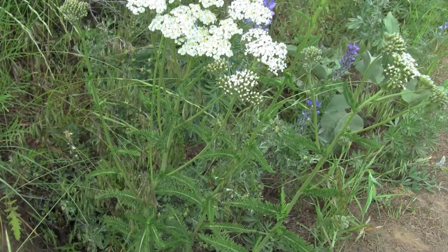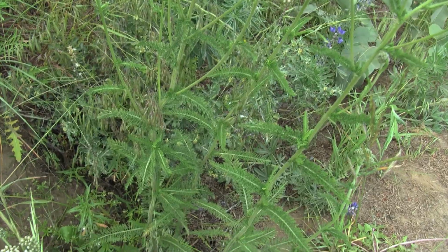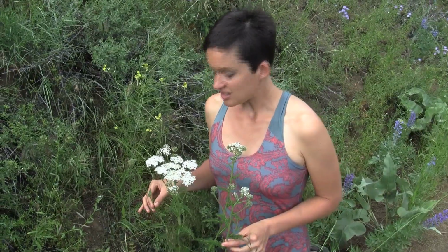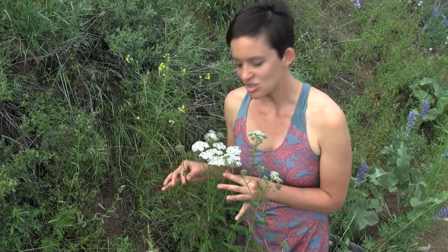But it was historically best known as a styptic, and that is a plant that stops bleeding. The genus Achillea is named after the Greek hero Achilles, and he was said in the Trojan War of the Iliad to have treated soldiers' wounds by applying yarrow to their wounds to stop the bleeding.